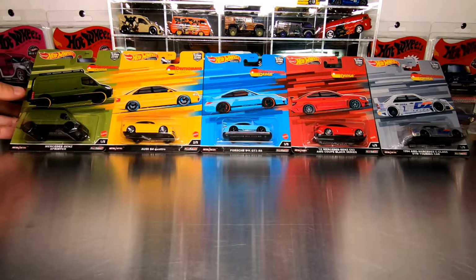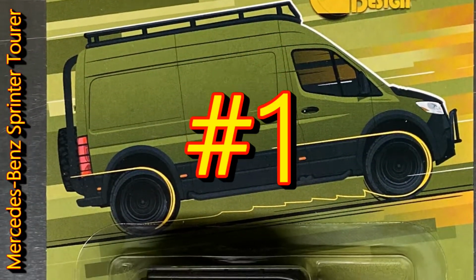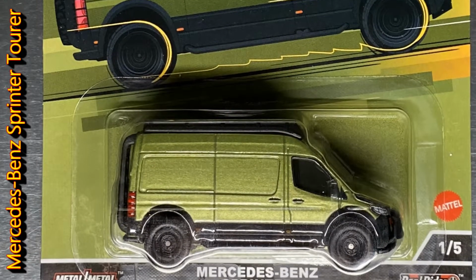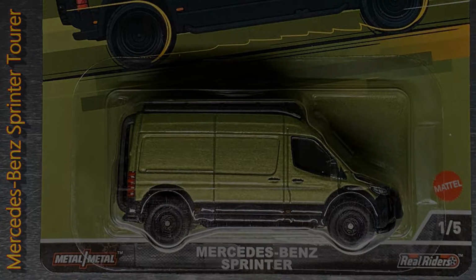Starting off with number one, and it is the Mercedes-Benz Sprinter Tourer. And it's kind of renamed here on the package, Mercedes-Benz Sprinter, finished in a metal flake green, very cool looking casting. Definitely love that one.